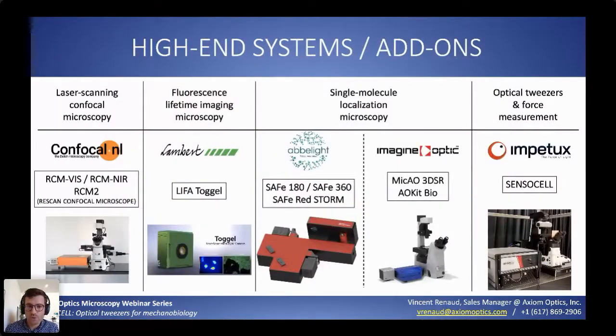In microscopy, we offer a wide range of high-end instrumentation, from laser scanning confocal microscopes to fluorescence lifetime imaging microscopes. We also have different systems for single molecule localization microscopy, super resolution microscopy, and of course the optical tweezers and force measurement platform that we're going to present today.